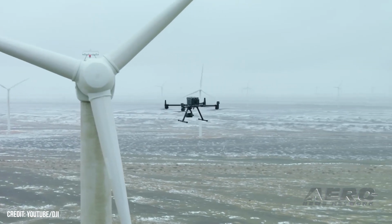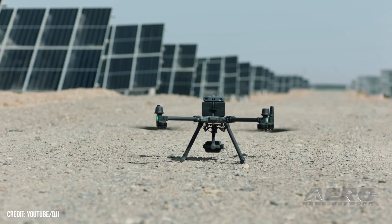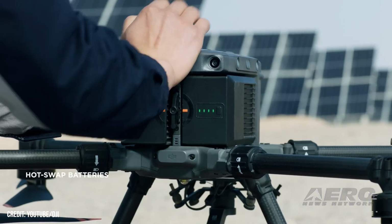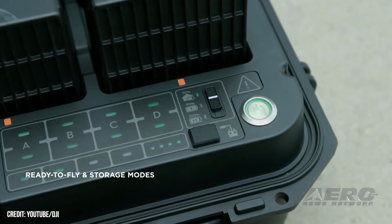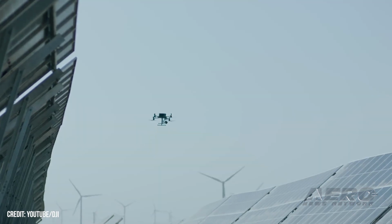The M350 RTK offers users a number of intelligent features such as waypoint, mapping, oblique, linear flight, terrain follow, smart oblique, pinpoint, live mission recording, and AI spot check. To better fulfill commercial and search and rescue missions, the M350 RTK supports a variety of third-party payloads such as gas detectors, loudspeakers, multispectral sensors, and computing modules.